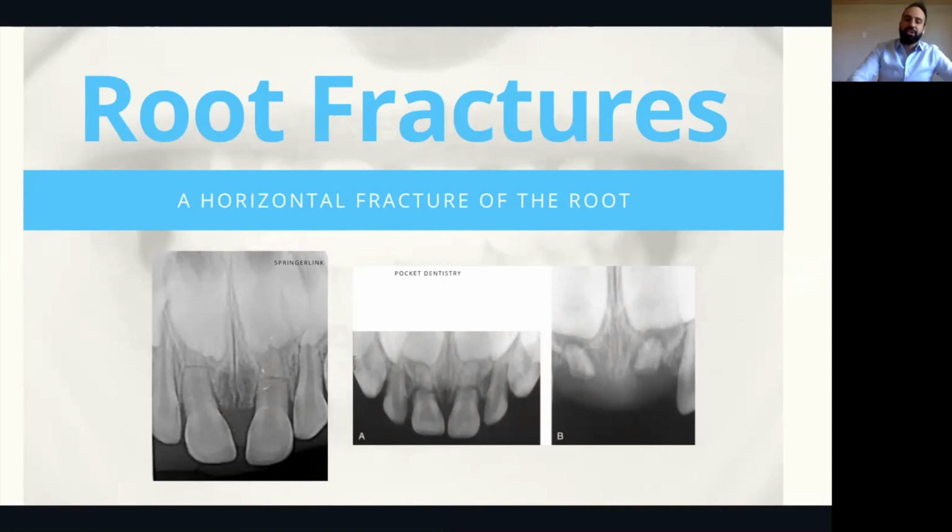So just in terms of prognosis, the apical third will do the best, the middle third second best, and the cervical will do the worst. So pretty much I look at mobility and I look at location of fracture. So if the fracture is more cervical and it's mobile, I'm heading towards extraction. If it's more apical and therefore more stabilized, I'm going to follow up and monitor. I do, however, get parents that still ask me to monitor the more cervical fractures.